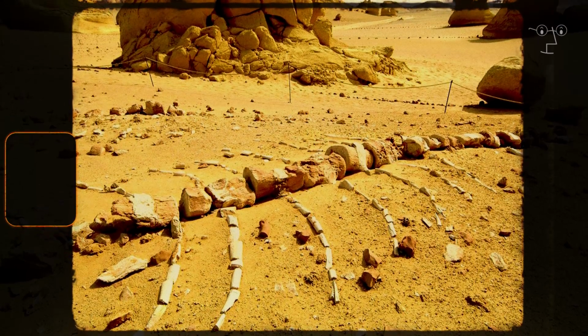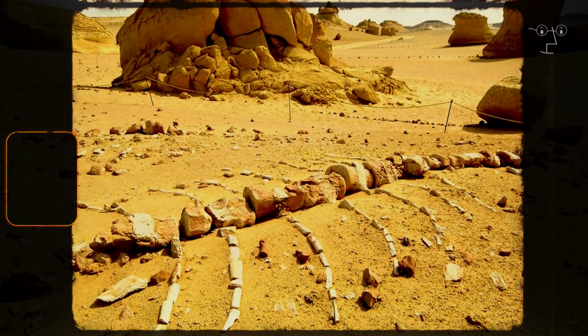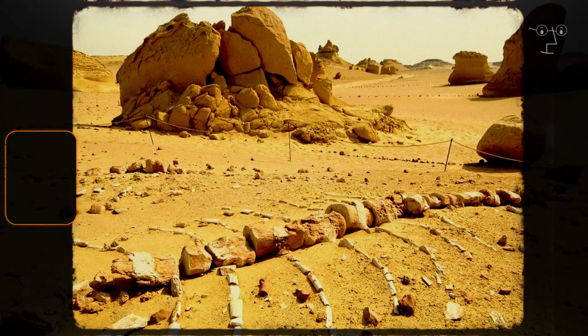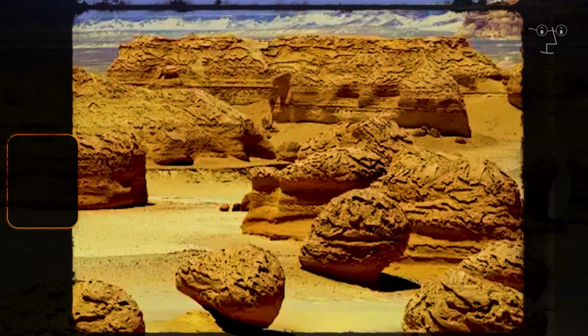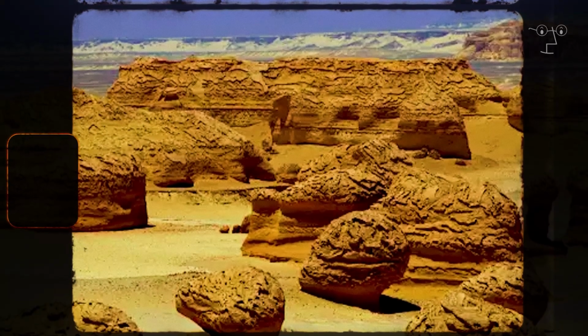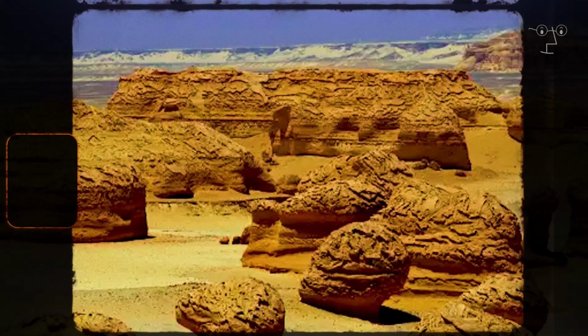we now find fossilized. The exceptional quality of the fossils found at Wadi al-Hitan is due to the unique preservation conditions that prevailed at that time. After the death of these marine giants, their bodies sank to the seabed, where they were quickly covered by sediments.